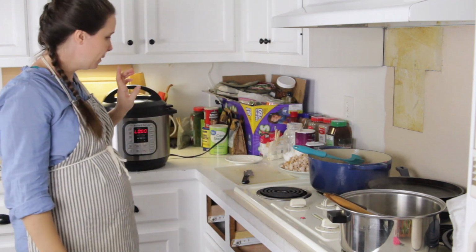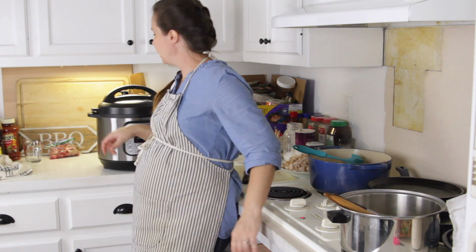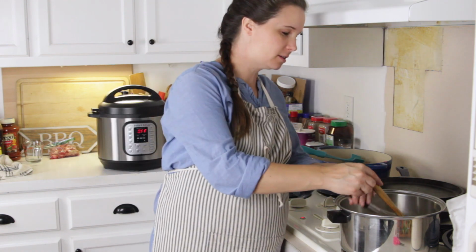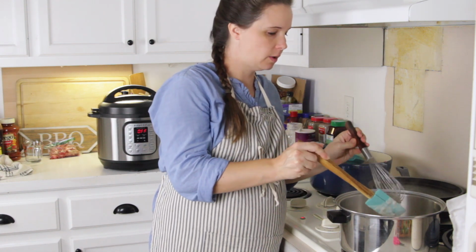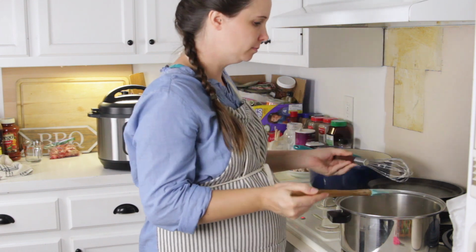Okay, so my Instant Pot just went off. I'm going to go ahead and just turn it off and let it natural pressure release before I take the meat out. But my sauce is adequately thickened. It's not super thick, but it'll be good once we get everything in it. So I'm going to go ahead and add my chicken and vegetables.